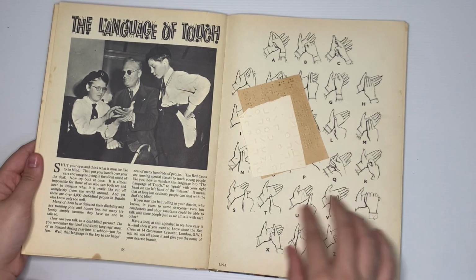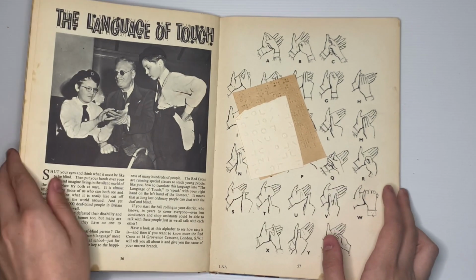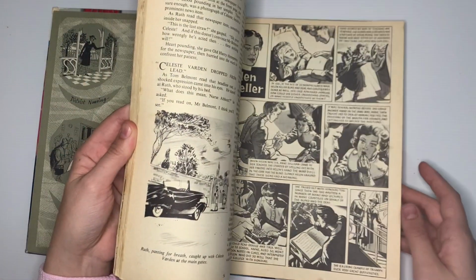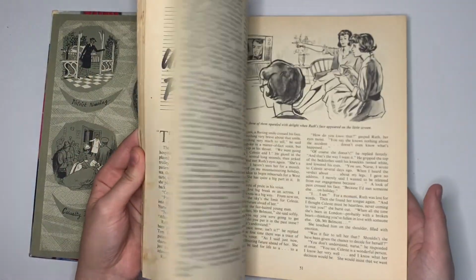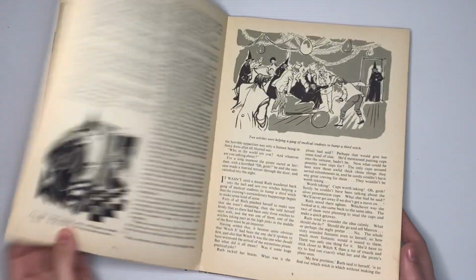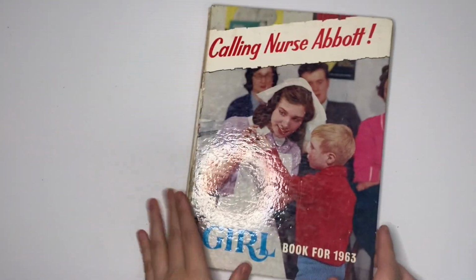I'm not sure what the specific term for this kind of touch language is. It's usually for deaf and blind people, so they usually use the language of touch, like Helen Keller. So they put a story on Helen Keller. Really interesting story about a nursing career. It's just really quite a cool little book. So yeah, that is one of those annuals that I got.